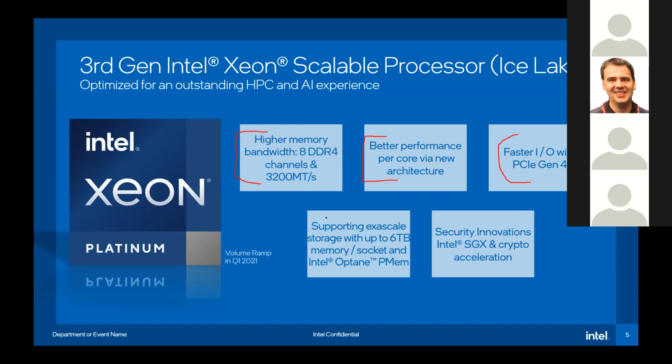Having a lot of memory is also super important, and therefore with the Optane persistent memory DIMMs, we are capable of reaching 4 terabytes of persistent memory capacity per socket, plus 2 terabytes max of DDR4, totaling 6 terabytes. Yeah, I know HPC does not necessarily need that, but trust me, there are some other applications that need it.